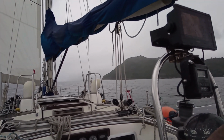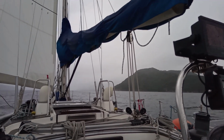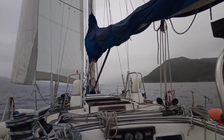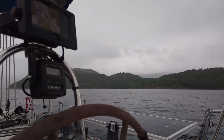I only have about 5 nautical miles left. I had to stop for diesel in the middle, so I decided just to go very slowly. I'm not in a hurry, so might as well do 2 knots of speed over the ground and take in all this lovely scenery on the way.